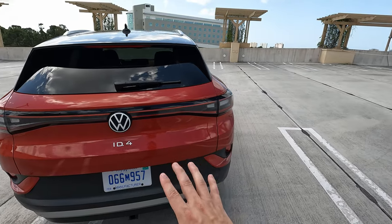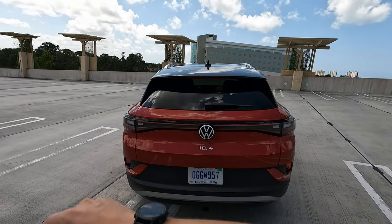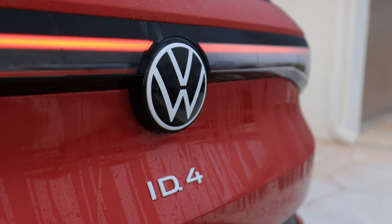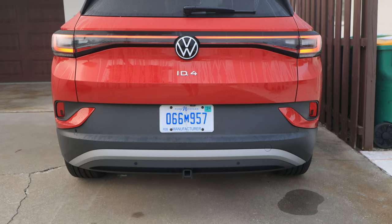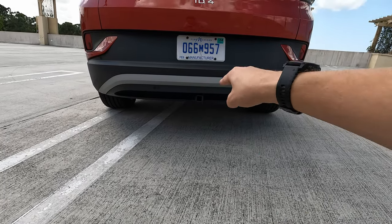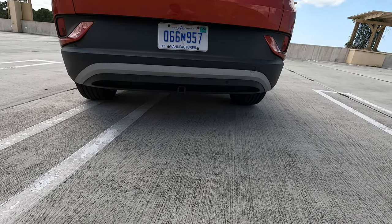Now, speaking of the back, we have a very prominent light bar that goes across. That's kind of the thing nowadays. And we have about 2,700 pounds of towing on this all-wheel drive model. I believe it's about 500 pounds up from the rear-wheel drive model. And that rear hitch is standard on the all-wheel drive model.